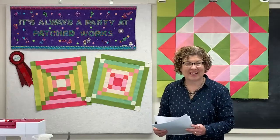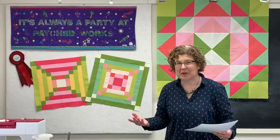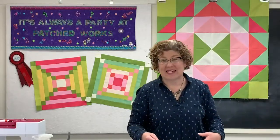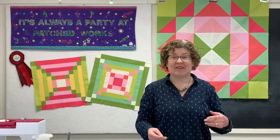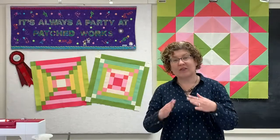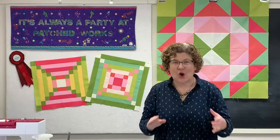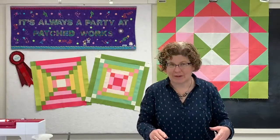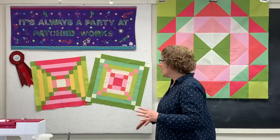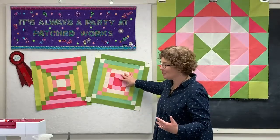Getting back to the block, let's talk about how to make a log cabin. In these previous sessions, I was talking about precision piecing and how important it is to have your seam allowance and cutting right so that all of your intersections come out and the sizings come out correctly. I know that seems boring. I know that seems dreadful, but in a block just like this, it puts you on your toes so that if you're practicing good piecing, everything will line up.